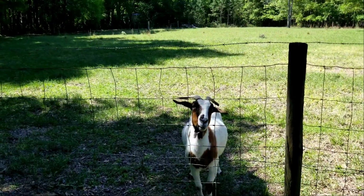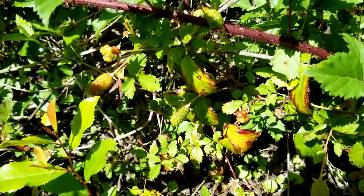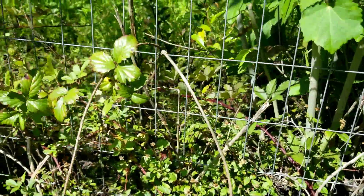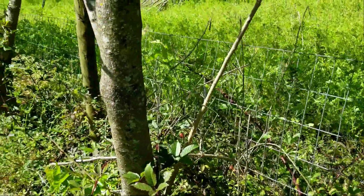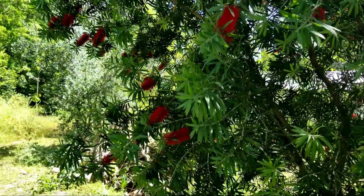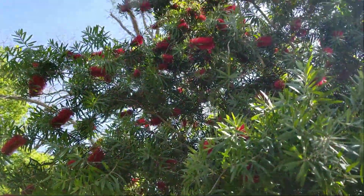Good morning, Emily. So many blackberries this year. We already ate some. The rest still needs a little bit of time. But the vine, the entire length, is loaded all the way down there. And they're so good and they are so big. The bottle brush is loaded. It's gotten so tall now.